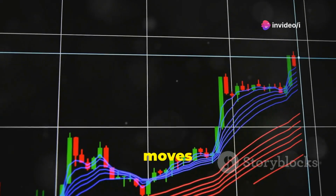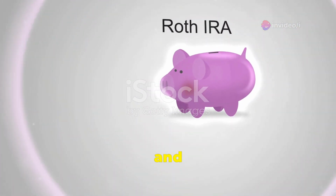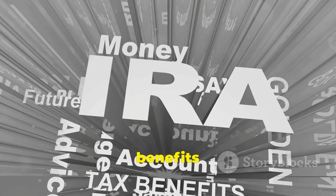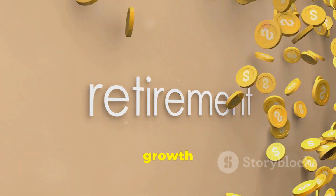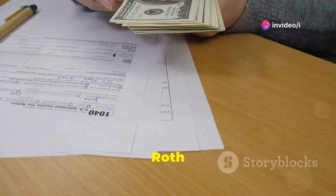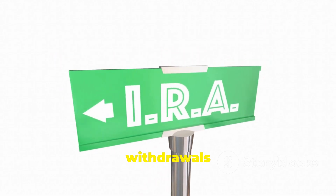One of the smartest moves you can make as an investor is to take full advantage of tax-advantaged accounts like Roth IRAs and 401ks. These accounts offer incredible tax benefits that can supercharge your investment growth over time. Let's break it down. First up, we have the Roth IRA. Now, what makes the Roth IRA so special? It all comes down to the beauty of tax-free withdrawals in retirement.